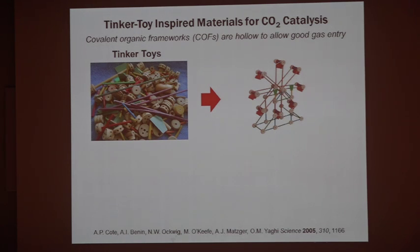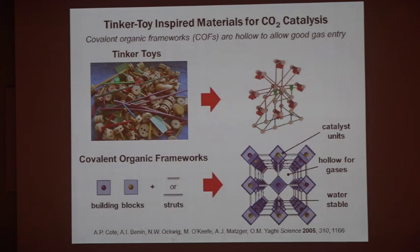And so the reason why the Tinker Toy analogy became very important to us is because carbon dioxide is a gas. And so what we didn't want to do is build structures that were solid, where gas couldn't penetrate. We wanted to build structures like Tinker Toys, which were hollow and had the ability to have gas flow through them. And so here's what Omar came up with in terms of the structures, and then we adapted that in order to capture carbon dioxide and then use it for catalytic reactions.